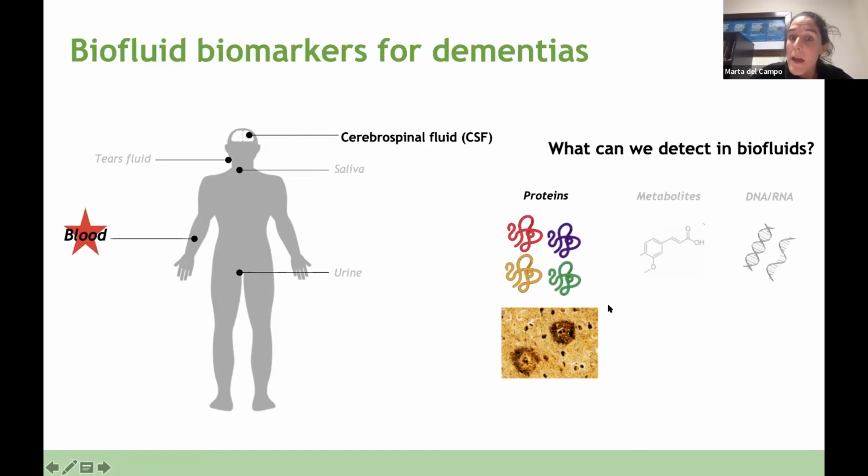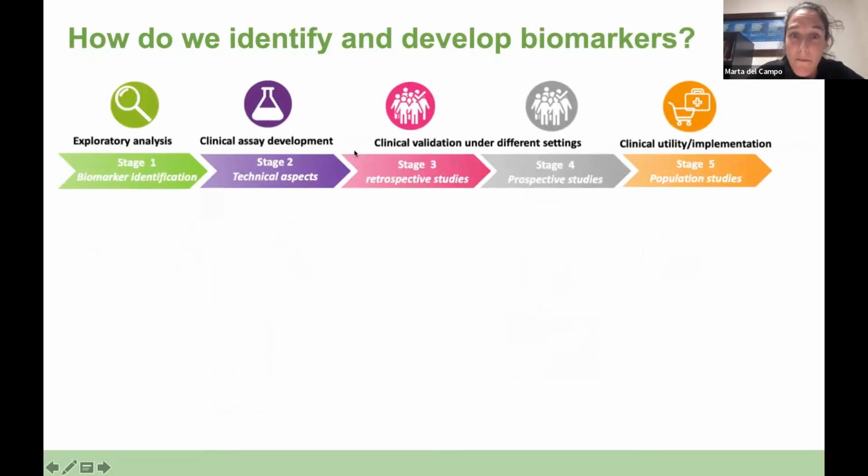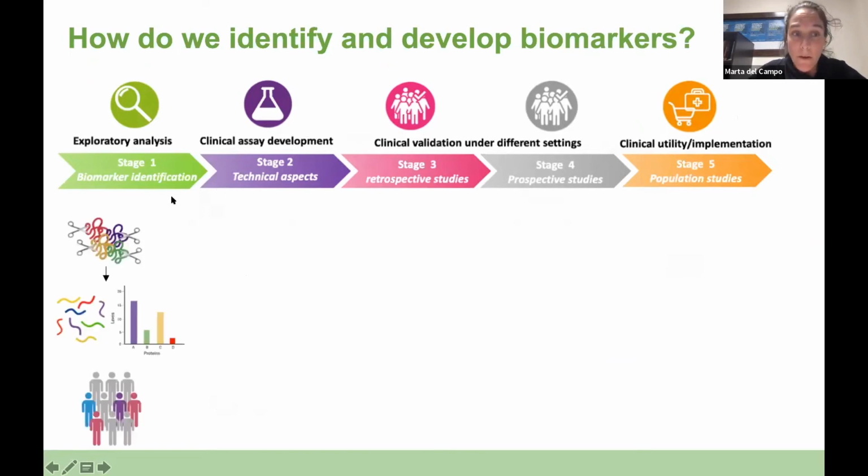In our group, we mainly focus on the detection of these proteins. And I guess that by now you are already very familiar with this workflow. This is the workflow that we have thoroughly used to develop novel biomarkers. We start with a first phase of identification. As Charlotte mentioned, in this phase we usually use mass spectrometry approaches. What happens with these approaches? We have to cut all the proteins into pieces, and then we detect these different pieces to see which are increased and which are decreased. This is a very laborious method, and therefore it only allows us to use a small sample of patients.